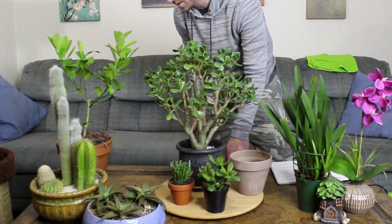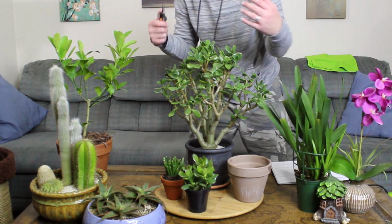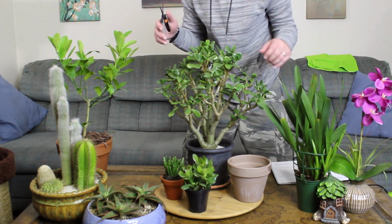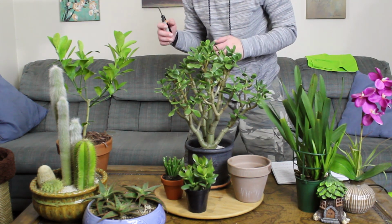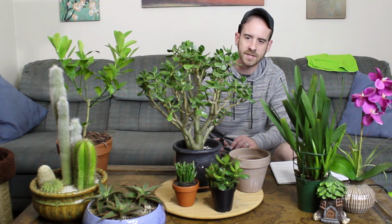Been about 2 or 3 years since I've trimmed him, and surprisingly he looks really good. Now for the most part you can tell the leaves are holding on pretty well. That means that my tree is getting enough water and enough sunlight. If not, you will touch these leaves and they'll just start to drop everywhere all of a sudden. And usually it means that your plant's not getting enough water. It's either too dry or maybe it's getting too much water.